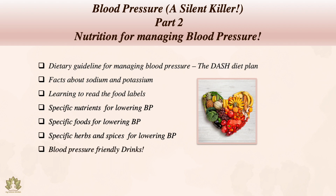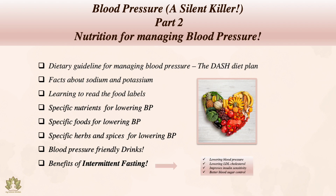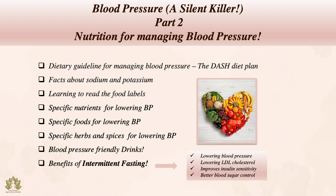And finally, we will talk about the benefits of intermittent fasting. Now, for ages, people have been fasting for religious purposes, but research now shows that intermittent fasting may improve your overall health in many ways. The benefits seem to go beyond weight loss. More and more research shows that it also improves our heart health by lowering blood pressure, lowering LDL cholesterol, improving our insulin sensitivity, and giving us better blood sugar control as well.